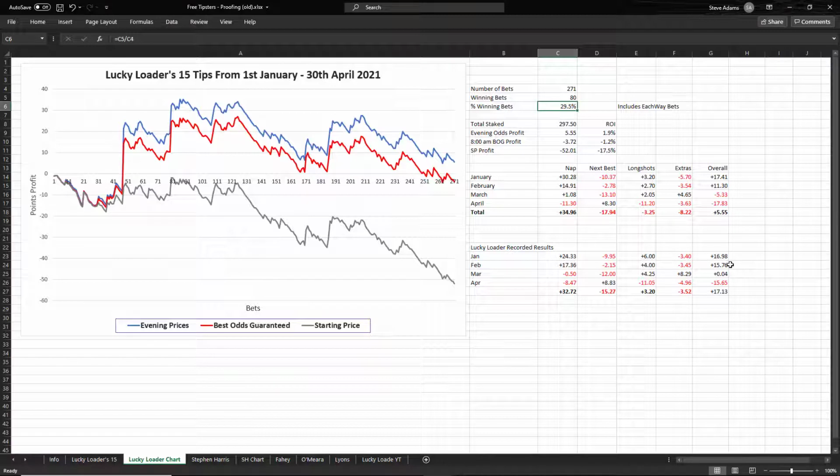So then if we look at February, over 4 points higher he's recorded. March, it's over 5 points higher he's recorded. And April is just over 2 points higher that he's recorded. So the recorded profits he's shown for the year to date is 17.13 compared with the 5.55 I've shown, and that's taken the best prices that are available once his videos have gone live.